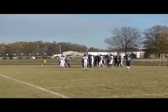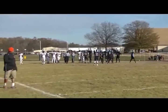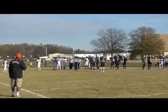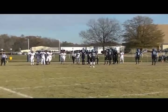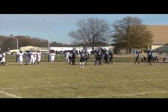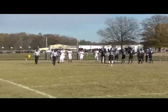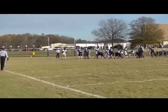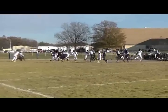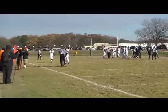On the clock, we do have a flag. I don't know if he grabbed his face mask. Personal foul, or is it 5? Big difference here. What are we going to do? I can't see through the players. Yards. Might not have caught that.